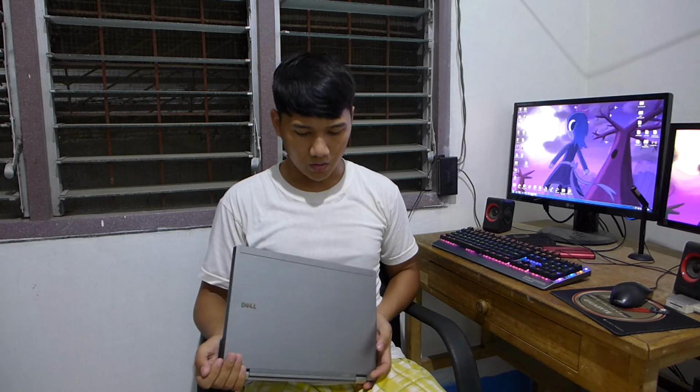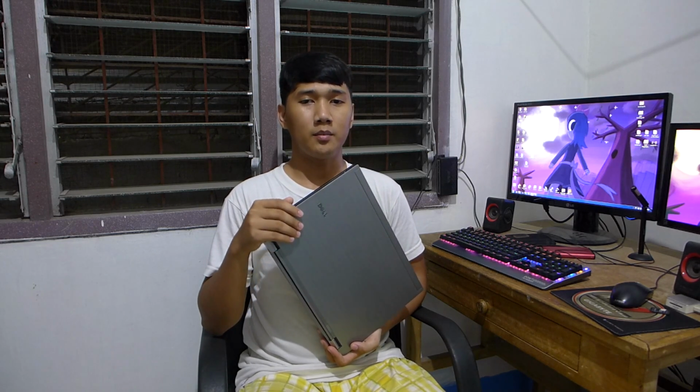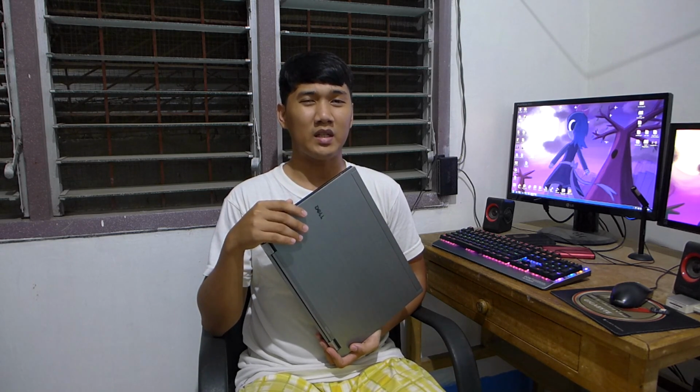It's a business-end laptop that would have cost a lot of money when this was new back in 2009 or 2010. So this is a 7-year-old laptop. It's probably turning 18 by next year. So I thought of making a video of this, more specifically for those who are looking into a decent laptop that has some pretty decent upgrade options that are cheap from the used market.